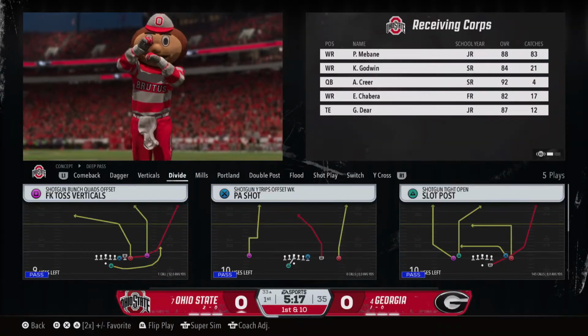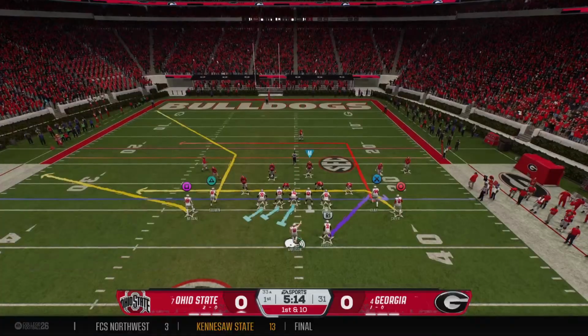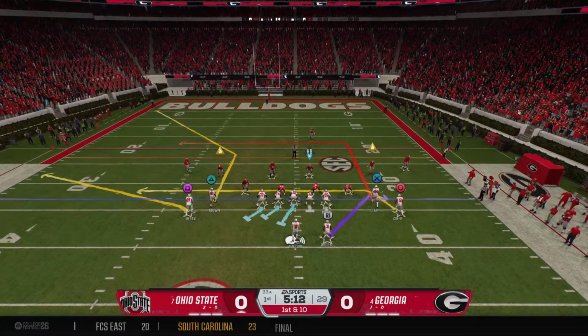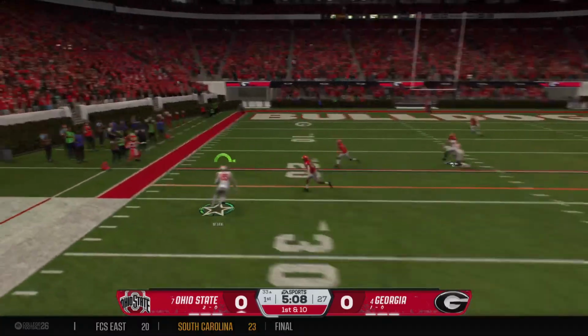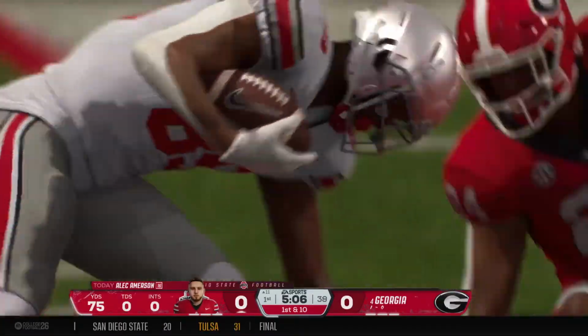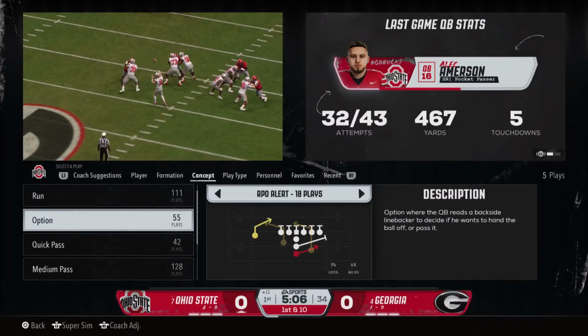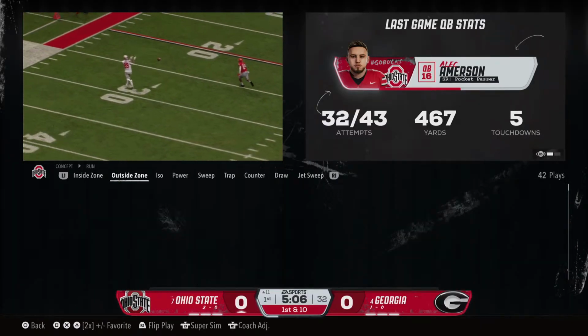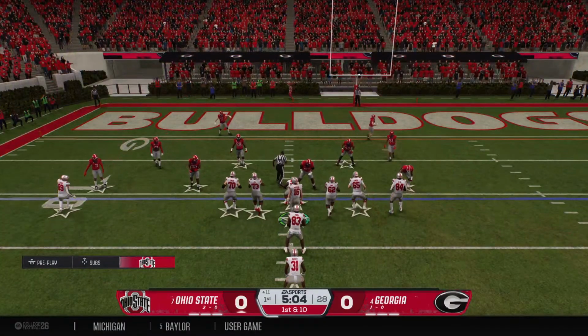Offense gets a fresh set of downs. That's exactly what you want to see here from this offense. A big 3rd down conversion. Offensive line did their job, giving a quarterback enough time. Great read, good execution, throws the ball accurately. Now you got some momentum going here on this opening drive. The Buckeyes are moving quickly down the field.